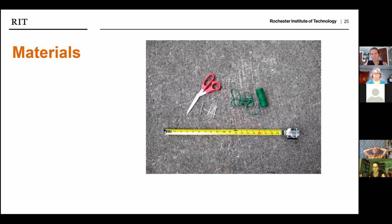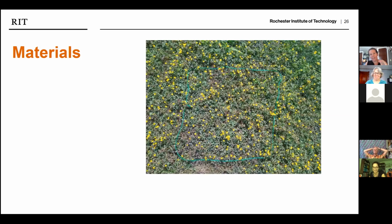All right, my apologies that my twine is green, but there's a picture right there of my twine quadrat, if you can see that. Unfortunately, on my yard it's a little bit tricky to see. So that was my twine quadrat.